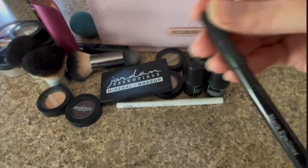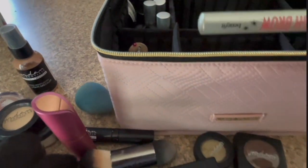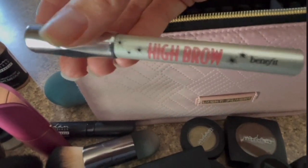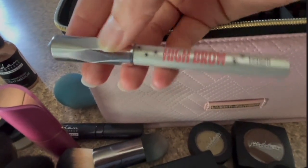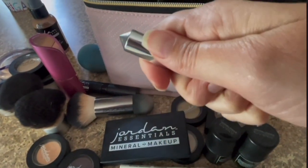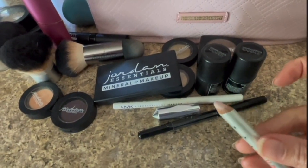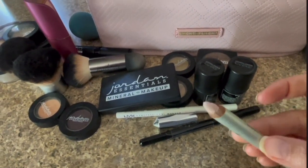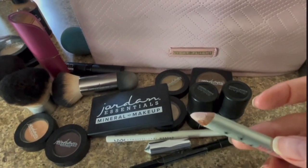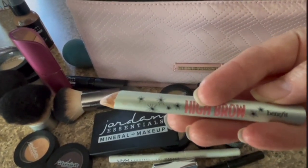And this is black eyeliner from Jordan Essentials. This I have liked. So this is a brow highlight for you to put underneath of your eyebrow. Sometimes I'll actually use one of the eyeshadows, but this is also a cream, and I think it needs to be sharpened. And it just kind of highlights. You can use it on the inner corner of your eye and above your eye, below your eyebrow. So I have been liking that too. That's from Benefit as well.